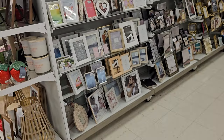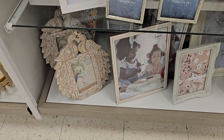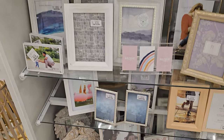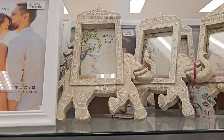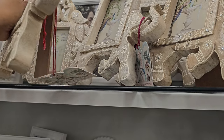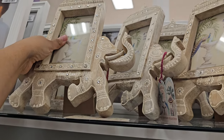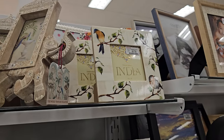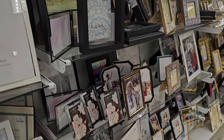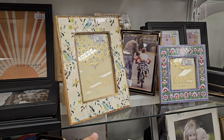Down here looks like frames. Oh, look at that cute peacock one. Cynthia Rowley, the elephant. Let me find out how much this elephant is. $12.99 for that. This India one with the birds is $7. And then $10 right here. $10. These are cute.